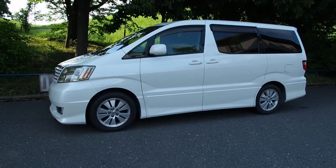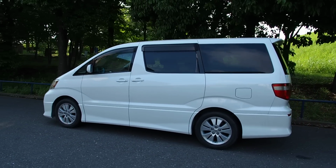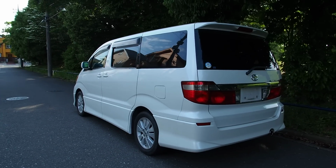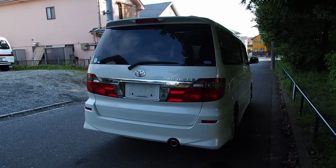And I absolutely adore the hybrid version of this. I think that's such a good idea, to have a hybrid minivan. And it's weird, because I think those came out in like 2004 or 2005. And then I think the US didn't get any hybrid minivans until like 2016 or something like that. It's a little bit weird.